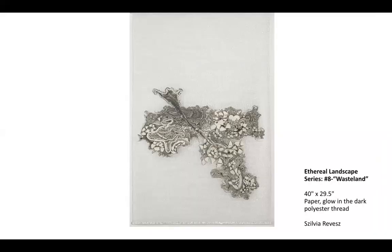Szilvia Revesz, Sparta, New Jersey. Ethereal Landscape Series, number 8, Wasteland. 45 by 29.5 inches. Paper, glow-in-the-dark polyester thread. My new work, Ethereal Landscape Series, explores ordinary objects in the natural world. In their elements and patterns, we normally overlook such things as stones. Unusual shapes that are suggestive of landscapes, creatures, real or imaginary. In search of imagery in unpredictable places, the work invites the viewer to ponder the notion of within, literally and philosophically.